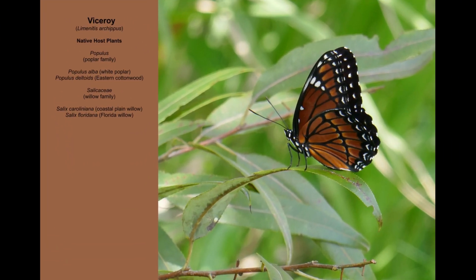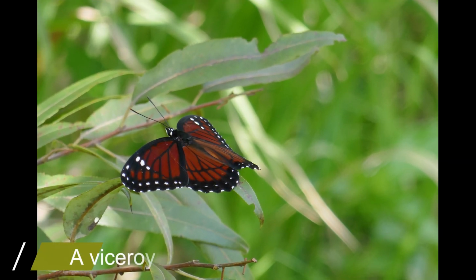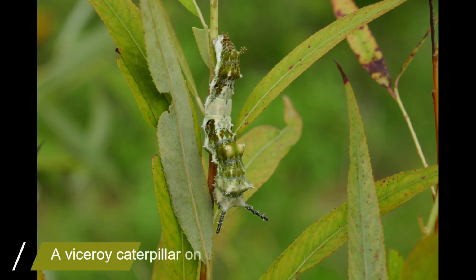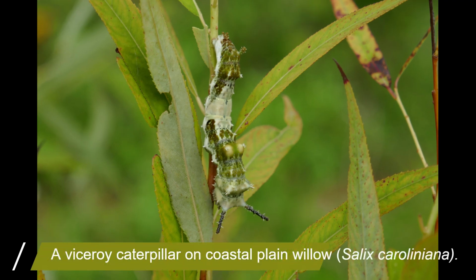The viceroy is another butterfly that uses willow as a host plant. In our area, coastal plain willow is the most common one. They look very similar to monarchs and queens. However, they are smaller and not as aggressive flyers as monarchs and queens. This is a coastal plain willow, Salix caroliniana.